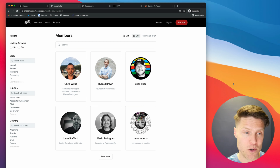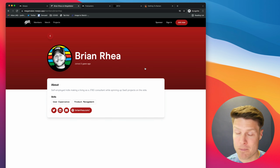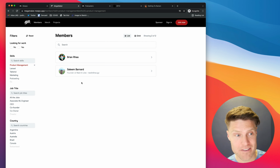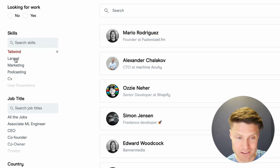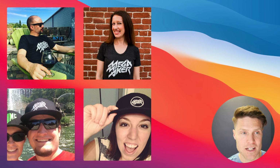All of the members get their own profile. I can click on any of these, see who that person is. I can click on a tag and see all of the people who have that particular skill. If I'm looking for a Tailwind developer, I can click on this tag and get a list of everybody who's good at Tailwind inside of my community.